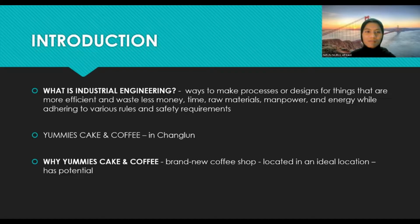Because it is a brand new coffee shop, there are a few things that need to be improved in order to make it into a decent coffee shop that people would love to visit. The coffee shop is located in an ideal location and it has the potential to become a customer favorite.